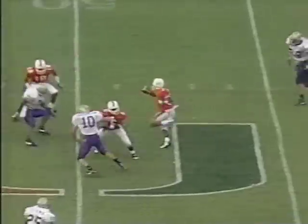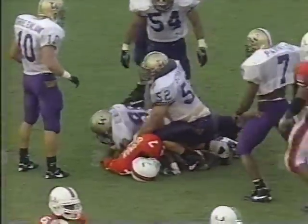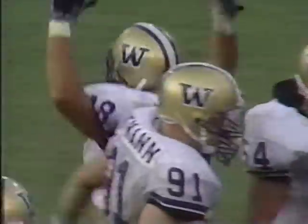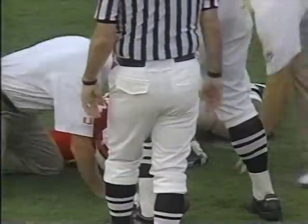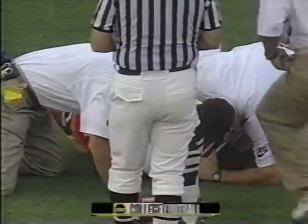Costa complete. This is German again. German cutback is hit hard. Lucky to hold on to the football. Wow. Mike Iwaliko, number 88. He was coming like a runaway Mack truck. And that's the result of that collision as they rush out to German.